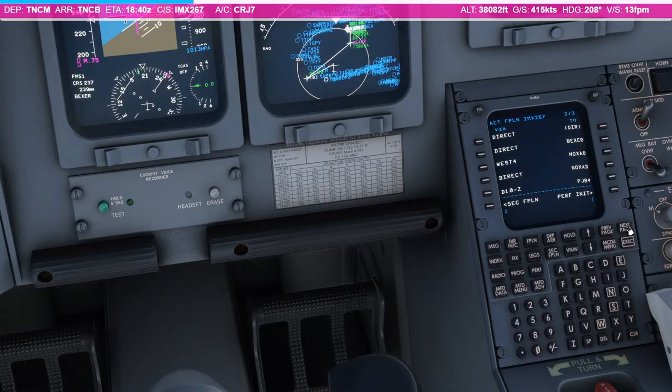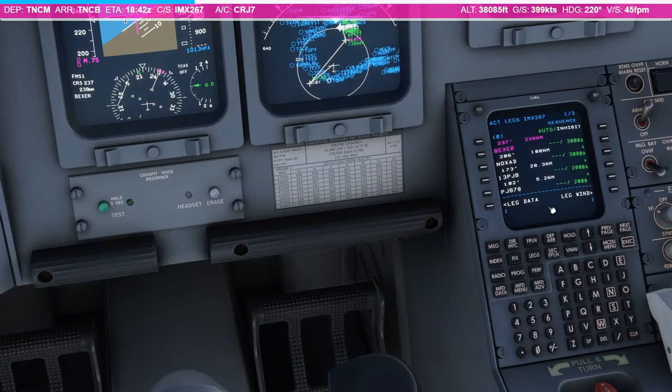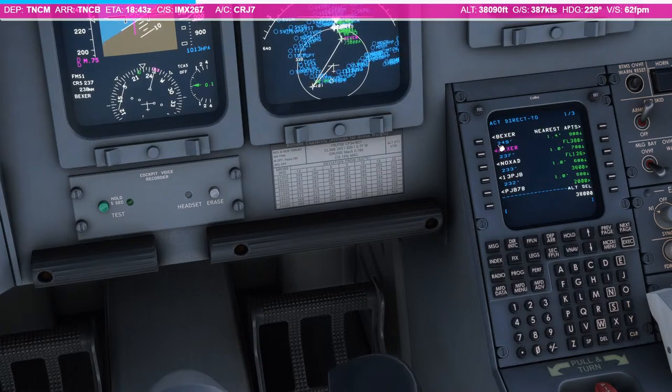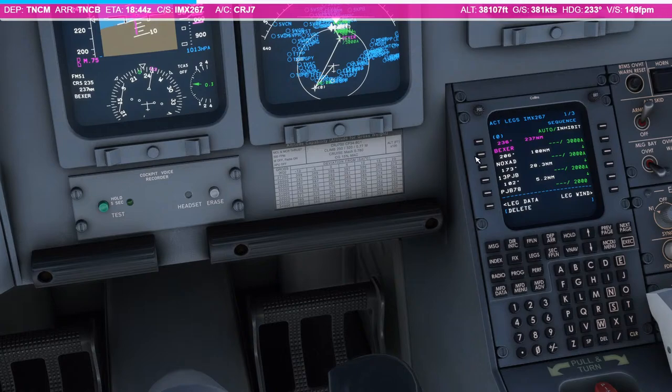Next page. Bexar, West 4, direct Knox ads. Strange. Very strange. Legs all seem fine to me. I don't know why it's got these double Bexar points. Come on, do that. Why is it trying to go back there? 65, I'm final on runway 10. There we go. Solved it.